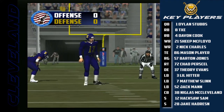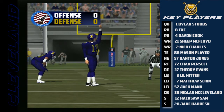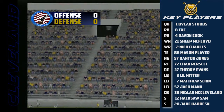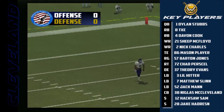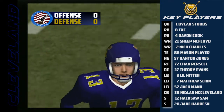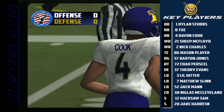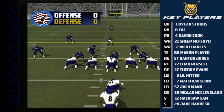But let's look at the key players right here. At quarterback, we have Dylan Stubbs. He's the only quarterback on the roster. At running back, we have TXE and Davin Cook. TXE will take the bulk of those carries. Cook will return kickoffs also, as you see him right there. At wide receiver, we have Sheik McFloyd and Nick Charles. At tight end, we have Mason Player. On the O-line, we have right guard Barton Jones and right tackle Chad Purcell.